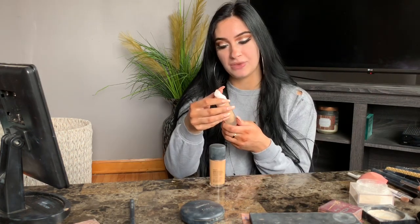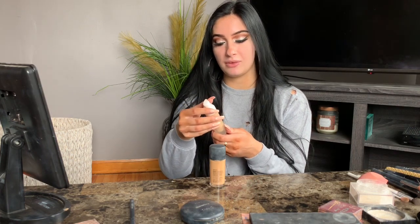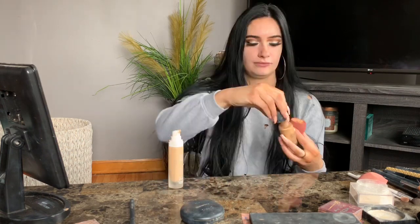I'm self-tan right now, so I'm going to use my summer foundation, which is the Studio Fix Fluid. I think this is called Pro Filter. Yeah, Pro Filter Soft Matte Longwear Foundation. This is like the best foundation ever. I just don't have it in a darker shade.